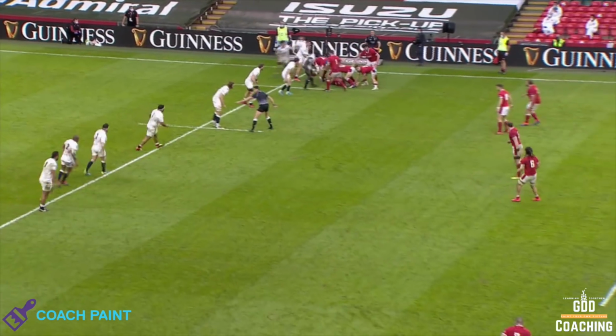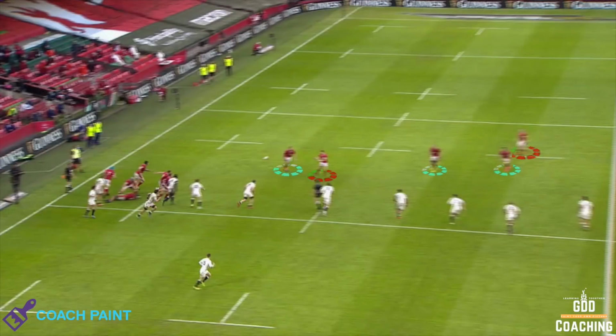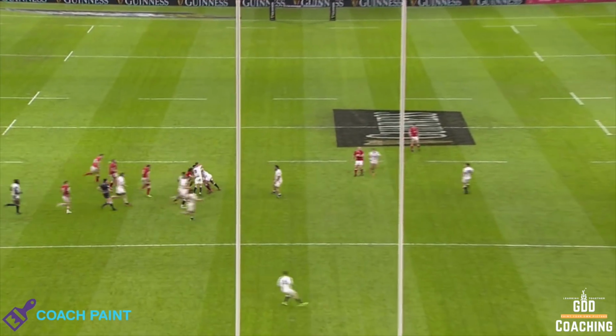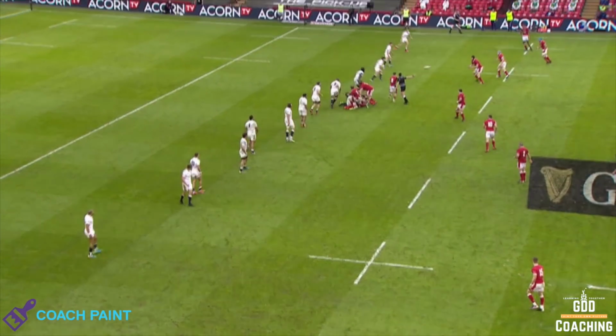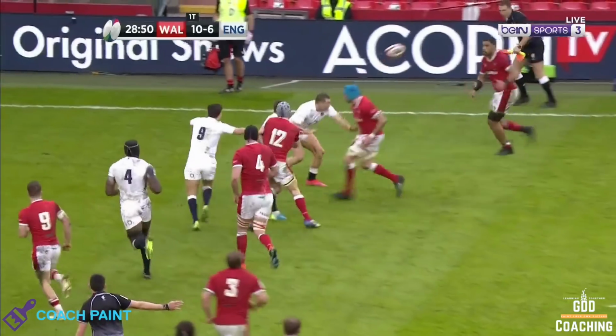Back on an edge, Wales are straight back into the same shape, with different players fulfilling the roles, and a different option to keep the defence guessing. This time using George North to set a 40 target, and a lovely 11 play and a double pump that dreams are made of take the attack out to the 22-metre line.